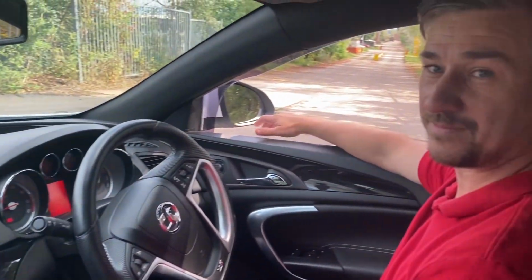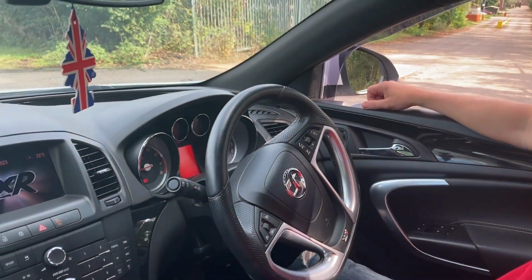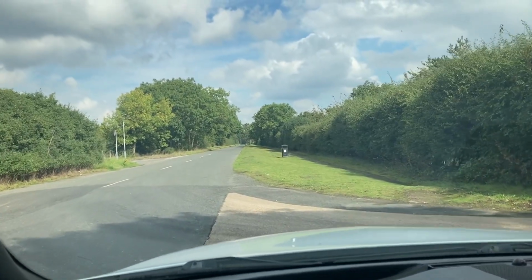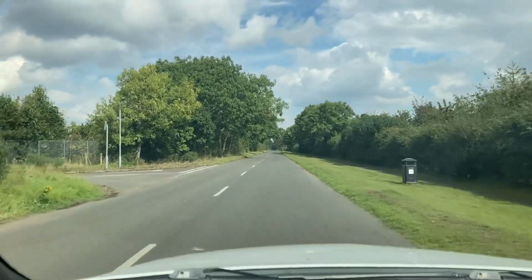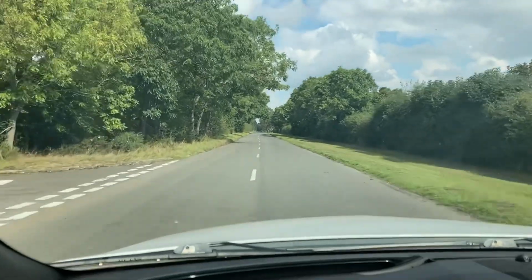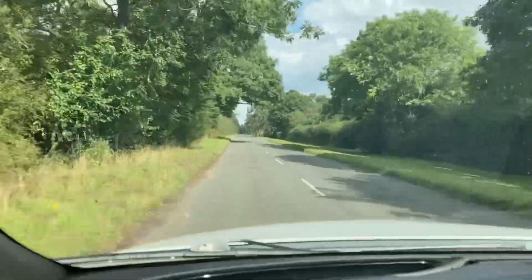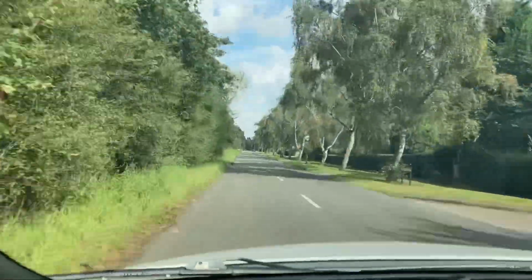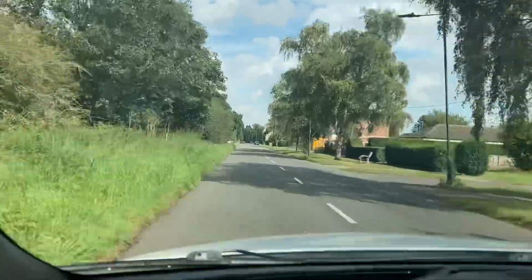So we have with us here Mr. Gary Marshall. He owns this beautiful beast. So Gary, would you like to go for a drive for us? Yeah, go on. At the end of the road, turn right. Driving test. Go on, hoof it. Whoa! Bloody heck! Slow down for the residential.